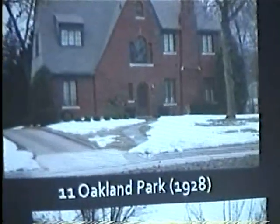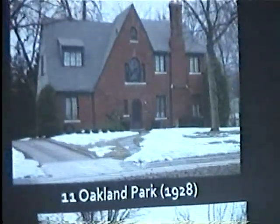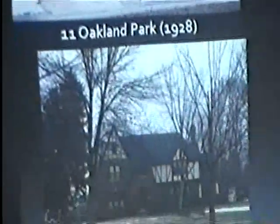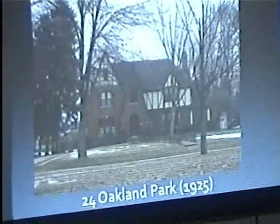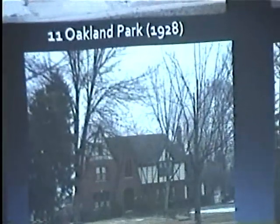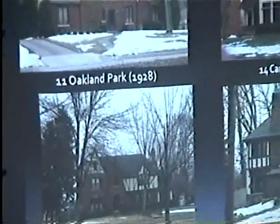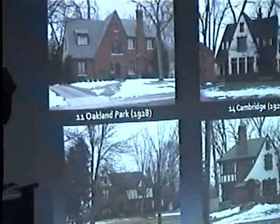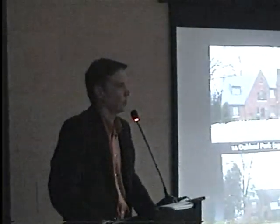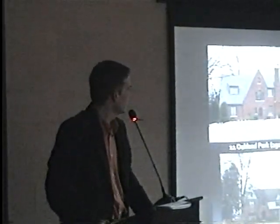Tall, narrow windows, tall, thin windows, add to this verticality that is prominent and part of the aesthetic. Very tall chimneys, oftentimes narrow chimneys, oftentimes multiple chimneys. Basically, whenever you see the big pointed upside-down V, that's a Tudor revival. And as I'm sure you're aware, they're all throughout Pleasant Ridge.